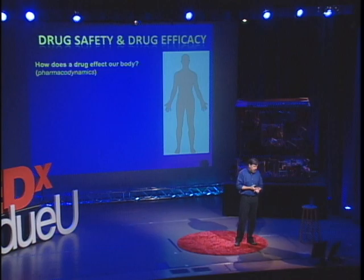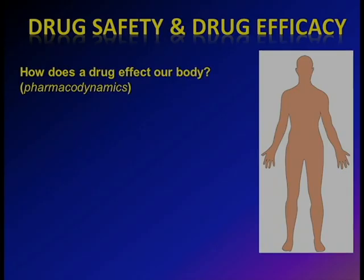Two concepts. You guys already know this. Just never thought about it. I'm sure you thought about it, never articulated it. How does a drug affect our body? That's why we take it, right? We take aspirin. Why do we take aspirin? It inhibits the cyclooxygenase enzyme, reduces inflammatory response. For older guys like me, it keeps our platelets from sticking together, and then we live a lot longer. Great.